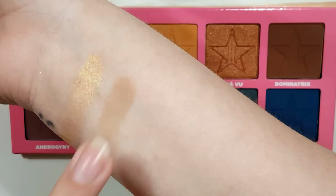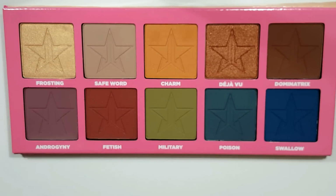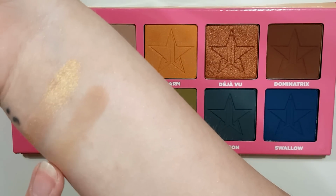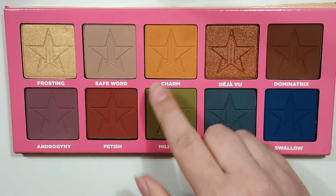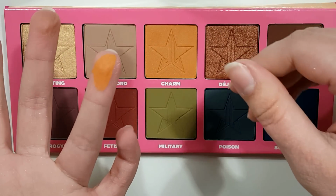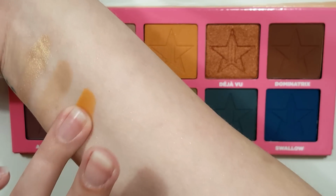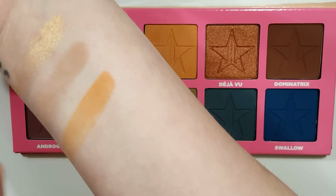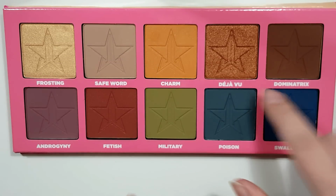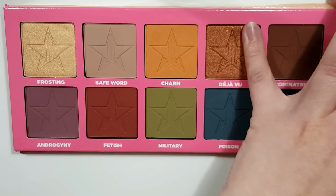This one's not as amazing as the other one, but, you know, pigment is there. Next is Charm. I mentioned I used this one on my eyes as well today. I think I chose the right ones for my eyeshadow today. This is Charm.